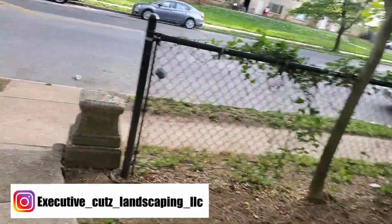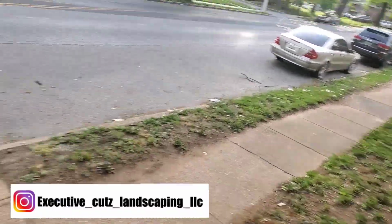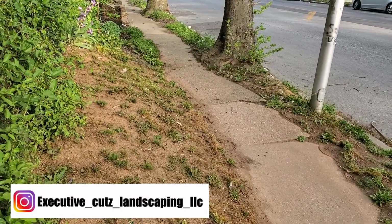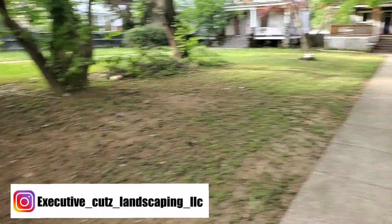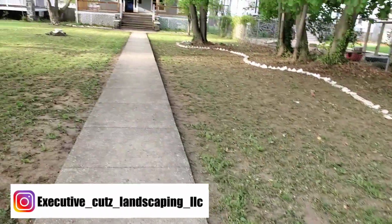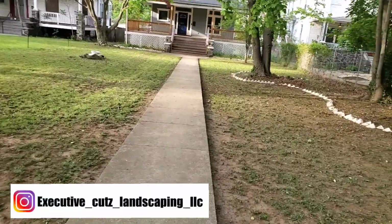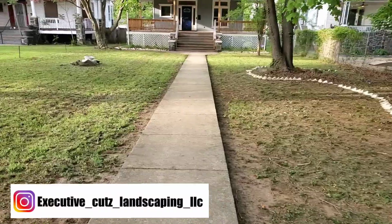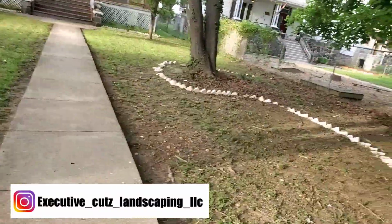Let's see what we got out in front here. Nothing serious. Just no real grass out here. Just got everything leveled up and got it looking decent, all right? So it went from a crazy looking yard to actually looking like a pretty legit property, all right? And I think before I forgot to show y'all this side of the house, so I'm gonna show y'all now, all right?